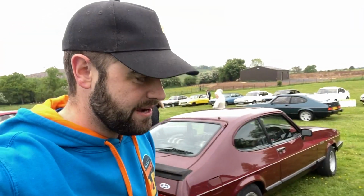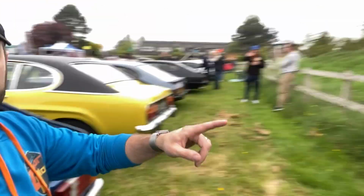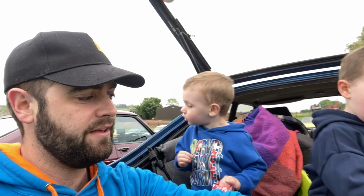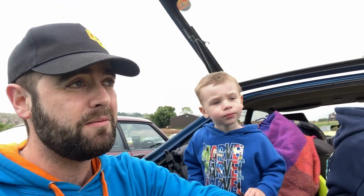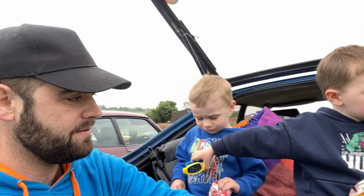Hello guys, we have made it into Badgers Hill. This is Capri Club International HQ. So we've got a big old warehouse of a place with a little bit of a garage in there to do some stuff. They've got lots of parts, and this is their little meet, the first one they've had for a good couple of years due to COVID mess. First one I've been to for probably 10 years I reckon. Here are two baby boys and I am on daddy daycare duty again.